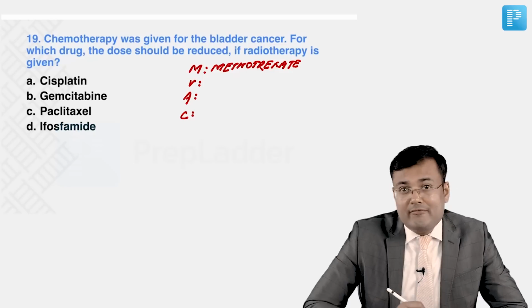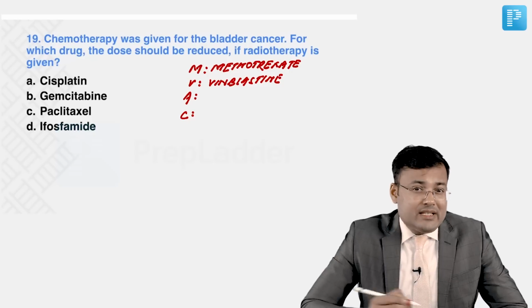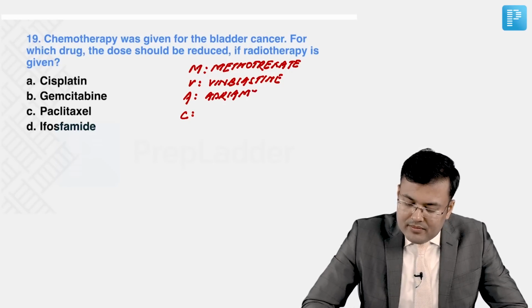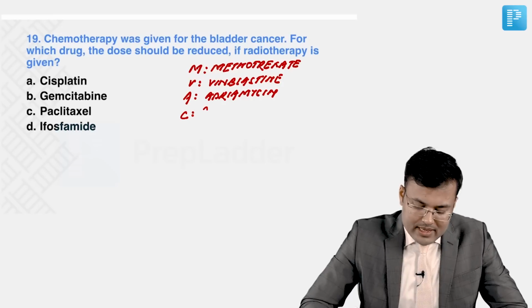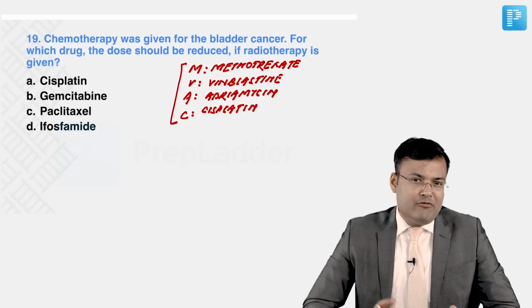V means we give vinblastine. That's vinblastine. You tell me A. A is adriamycin. Adriamycin. And C, you know, cisplatin. Cisplatin. So this is platinum based chemotherapy, MVAC.